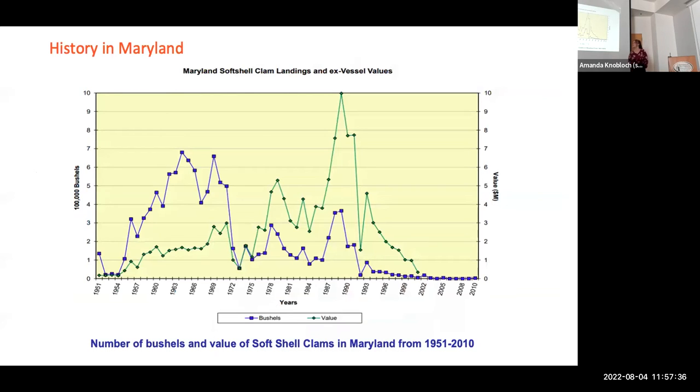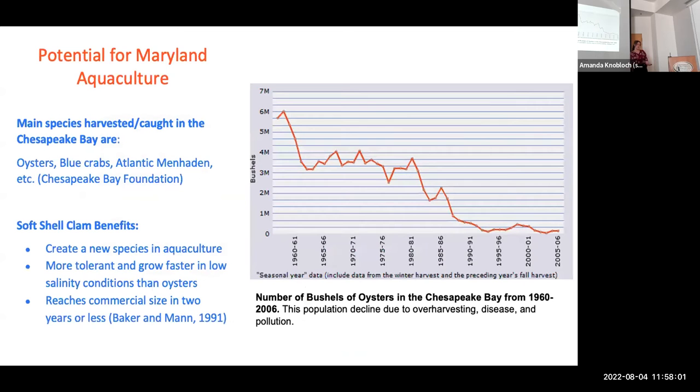Okay, so the history in Maryland: they are native species to Maryland. They were very popular in the 50s to 90s. As you can see, the blue line on this graph is the number of bushels that they actually caught during this time. So it was a very popular species to catch, but it started to decline due to overharvesting and other factors like that. And even though the value skyrocketed in the 90s, it is almost non-existent today.